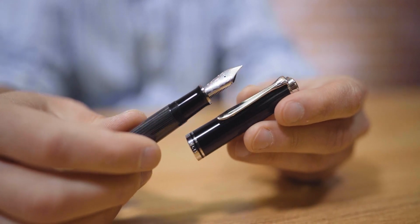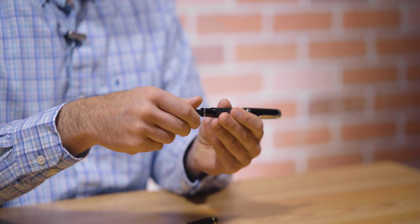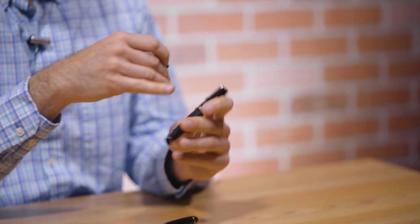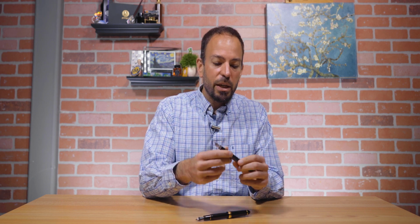It's also a little easier than most pens to maintain because you can easily unscrew the nib unit from the rest of the body. So if the piston mechanism does get sticky over time, you could go in and lubricate it through the front end section here, and then clean out the nib a little easier as well.